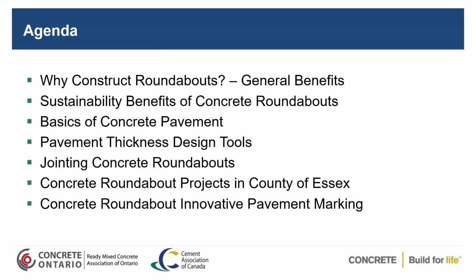Now, in terms of the agenda, this is what it looks like for today. We're going to talk briefly about why municipalities and cities around the world are constructing roundabouts, just some general benefits. Then we'll get into the many sustainability benefits of concrete roundabouts. We'll briefly review some of the basics of concrete pavements, pavement thickness design tools, and jointing for concrete roundabouts. And then we will have a representative from the County of Essex talking about some of the projects that they have completed over the last few years. And at the end, I'll talk about some innovative pavement marking techniques that they have used.